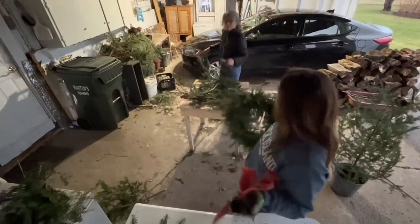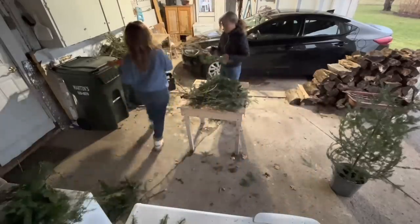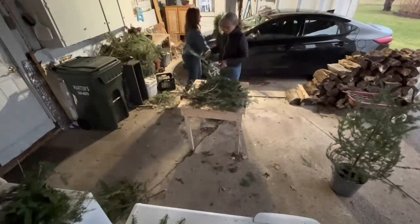Just buy them for like $5 at Walmart. And they're amazing. Wait till too late and then go looking for them. Like, it's too late. It's for the dog. I gotta do it.